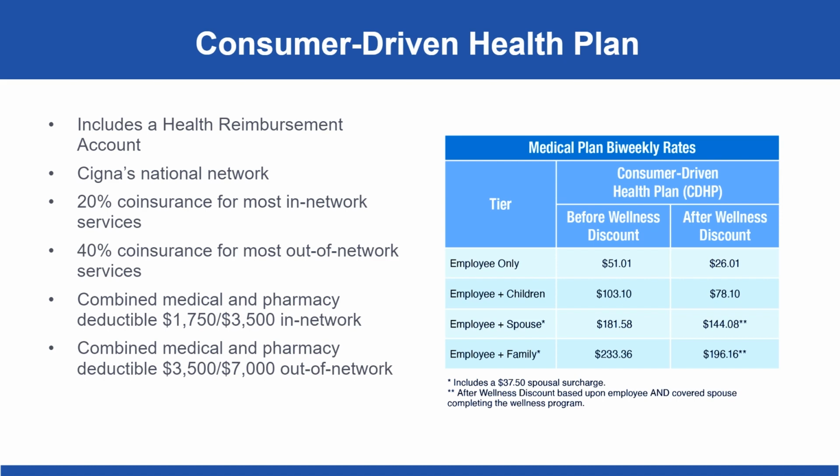$1,750 for an individual and $3,500 for a family. The out-of-network annual deductible on this plan is $3,500 for an individual and $7,000 for a family. Remember that these deductibles are offset by the HRA. This plan also includes a 4-tier prescription drug plan with 20% co-insurance for in-network or 40% for out-of-network.